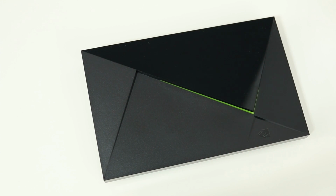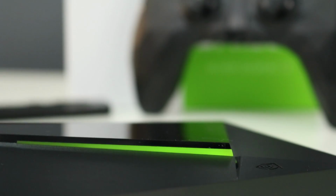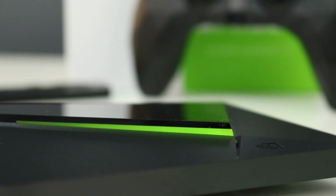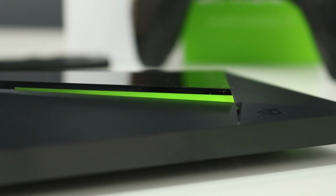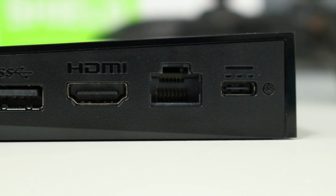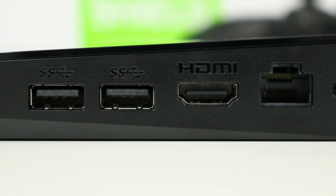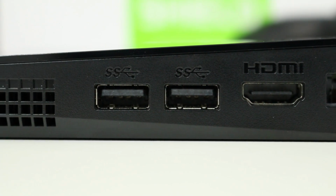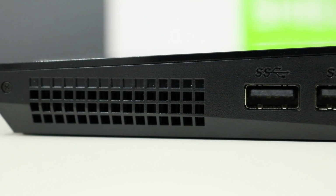This is one of the best looking streaming boxes out there, and it's much smaller than the previous Shield TV. It still has the nice angles with the green LED, which you can disable if you don't like. You can pick up an optional stand if you'd like to stand it on its side. Around back, you'll find the power, Ethernet, HDMI, and 2 USB ports. There's 16 gigabytes of storage on board, and you can add an external hard drive for more space. There's also a Pro version that includes a 500 gigabyte hard drive for another $100.